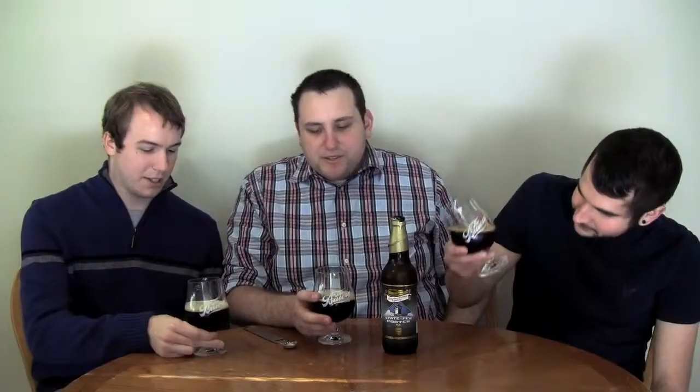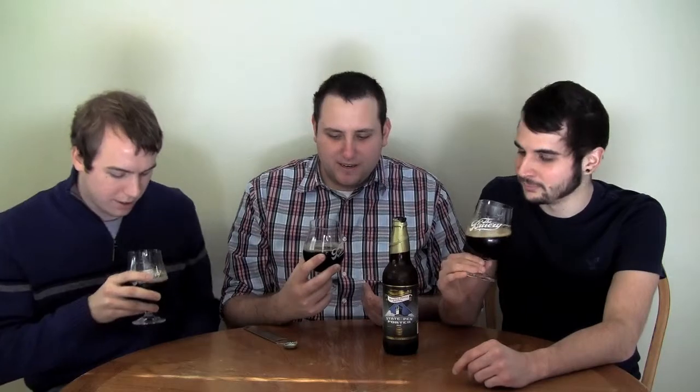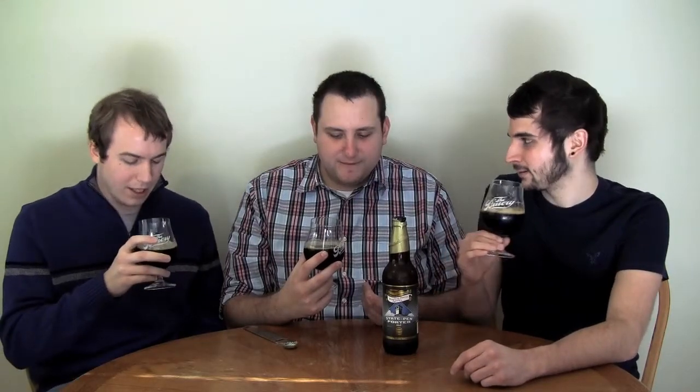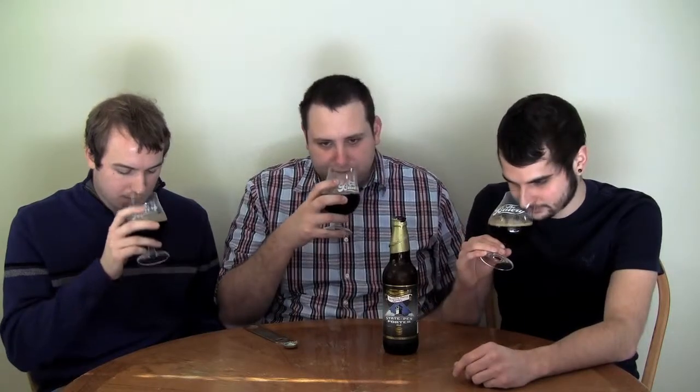Absolutely. Let me give you guys a little bit of a look here. That is a very, very dark brown. It's definitely dark. I mean, it's a porter. Typically what you'd expect out of a porter. No big surprises right off the look, a little bit of head if you give it some swirls, but nothing much in the way, and I wouldn't expect too much of that, especially bourbon barrel aged. Yeah, absolutely.